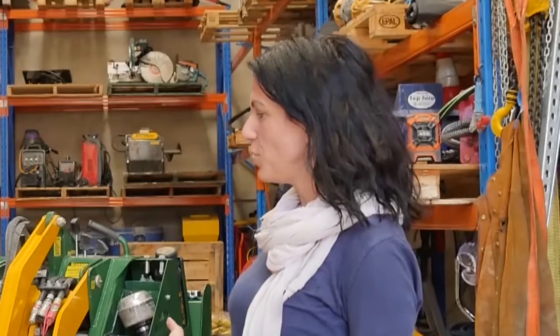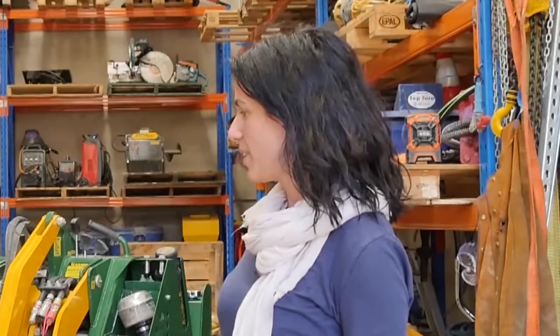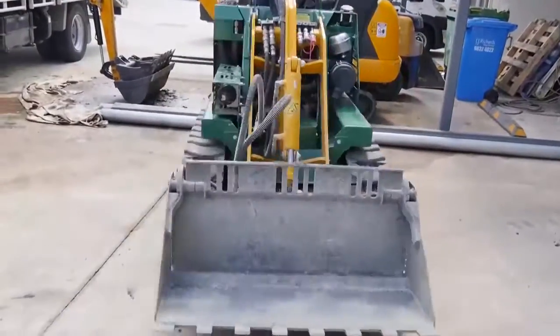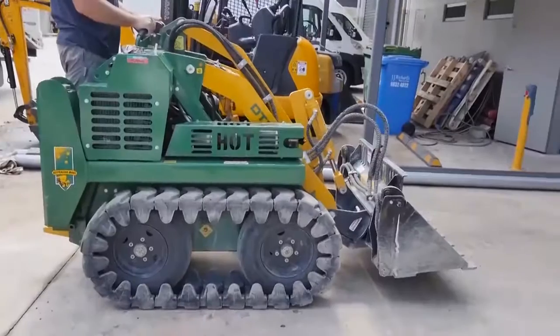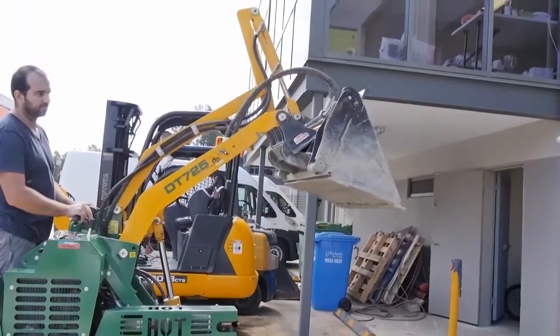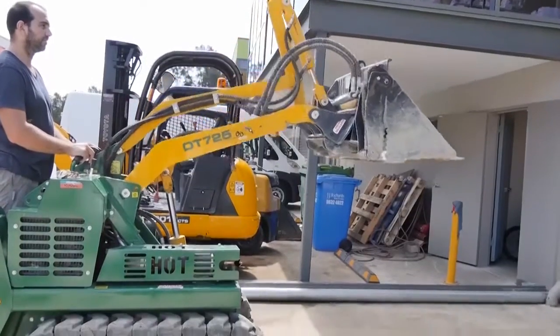So I've noticed in your factory here you have a lot of amazing equipment, some unique things. Could you just tell me a bit about what else you have on offer on hire? Well, this is a new track kanga. It's only about 1 meter wide. It comes with a 4-in-1 self-leveling bucket, and it runs on diesel, so you save on fuel as well.